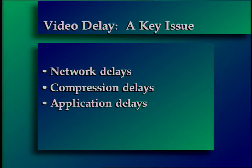Another source of delay comes from the video teleconferencing application itself. And finally, we can't forget distance. One of the facts of life is that New York and Los Angeles are about 30 milliseconds apart through fiber optic cable. That's the speed of light, and we currently don't have a solution to that problem. So, wide area video teleconferencing suffers an additional burden over local ones. High bandwidth networks not only reduce network delays, but also allow us to use different compression algorithms with lower delays.